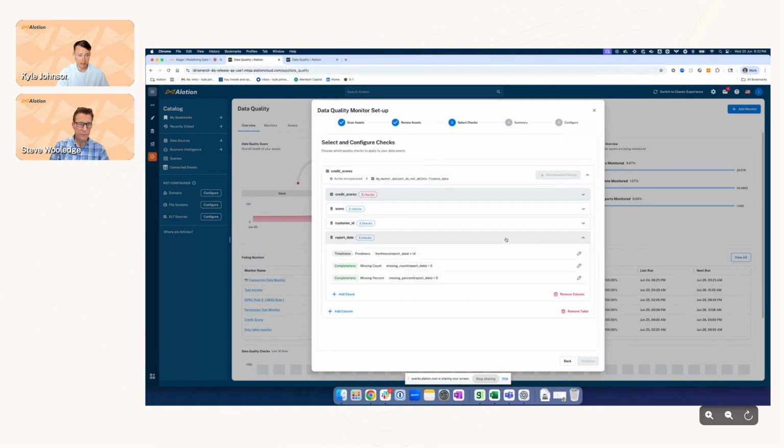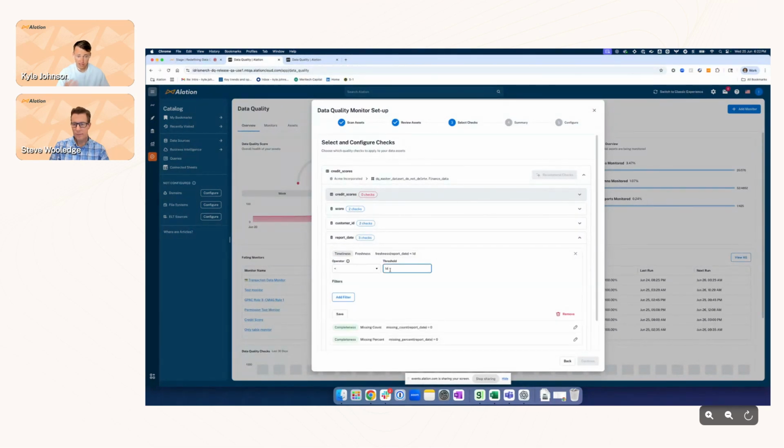And then let's go to the report date. You can see it recommended a timeliness check or a freshness check to make sure the date's within the last day. Let's say I wanted to change this to the hour, minute, or let's just call it 30 days. I could make that change as well.